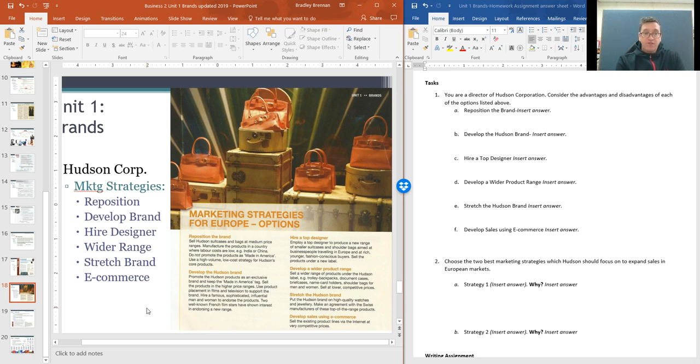The second strategy is develop the Hudson brand. Promote the Hudson products as an exclusive brand and keep the made in America tag. Sell the products in the high price ranges. Use product placement in films and television to support the brand. Hire a famous, sophisticated, influential man or woman to endorse the products. Two well-known French film stars have shown interest in endorsing a new range.